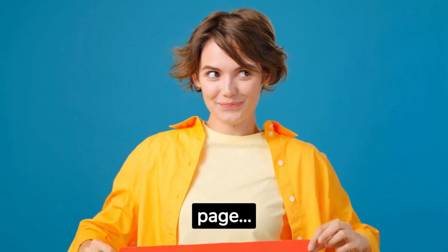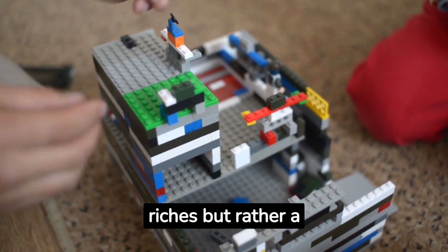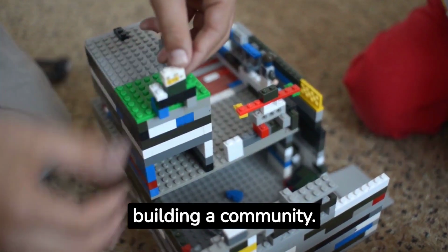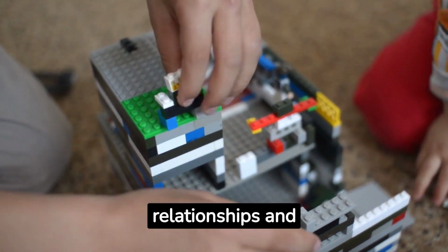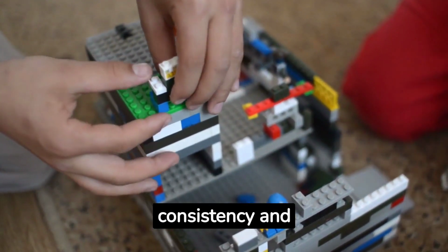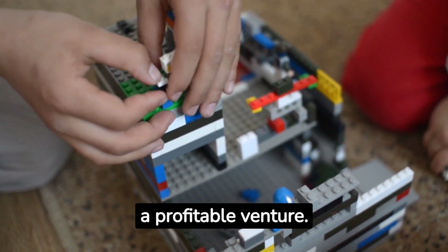Affiliate marketing with Lego isn't a path to quick riches, but rather a journey of sharing your passion and building a community. It's about long-term relationships and engagement. Your consistency and dedication can gradually transform your passion for Lego into a profitable venture.